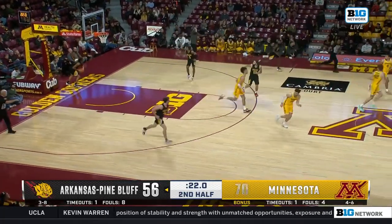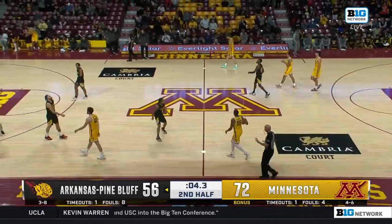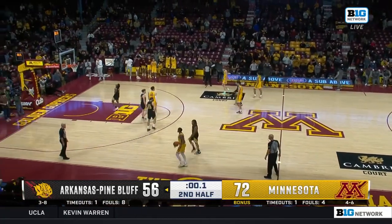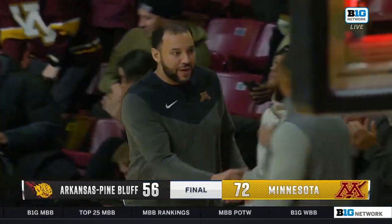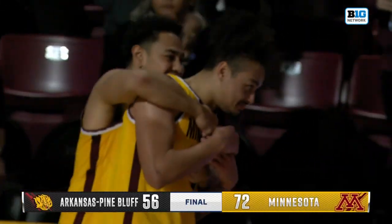Shot clock winding down. And Minnesota will dribble out the final few seconds and see the losing streak end at five. Gophers 72, Arkansas Pine Bluff 56. Minnesota now 5-6 overall.